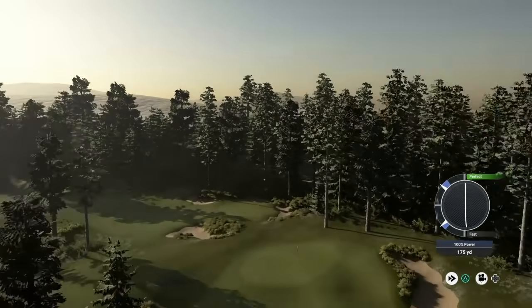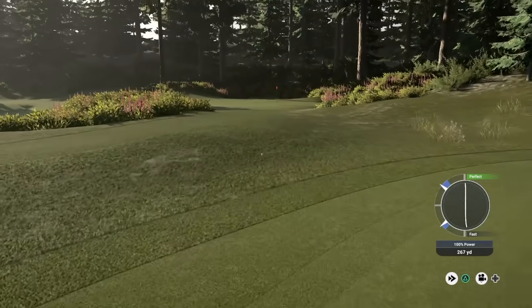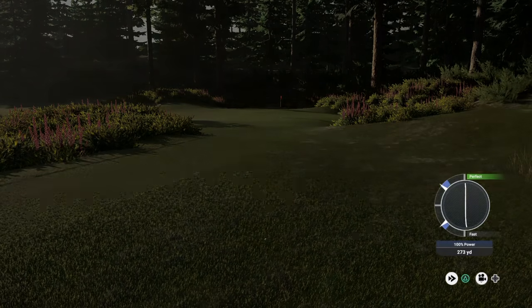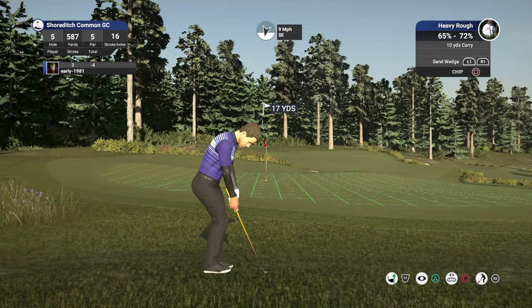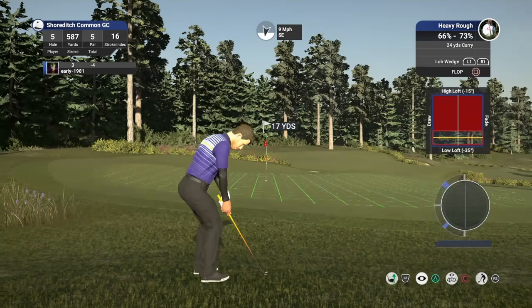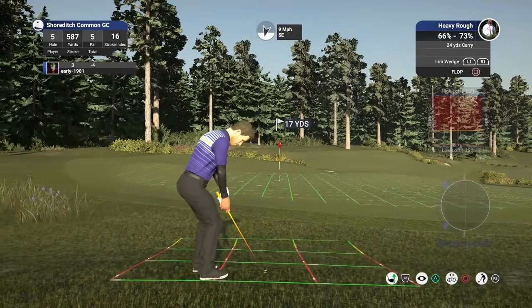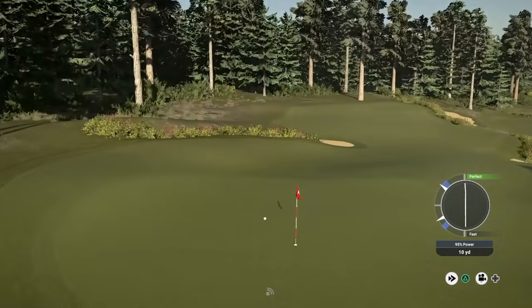Oh, that's went way over to the left, far more than I expected. And that's going to leave us a picture of flop shot from the heavy rough. Let's see how punishing this heavy rough is. Very punishing, 65 to 72, 17 yards. We're going to have to flop this with the lob wedge. We are on a downhill slope, so I'm fully lofting this up because this really does add yardage to your club, that slope. Hopefully it checks up.